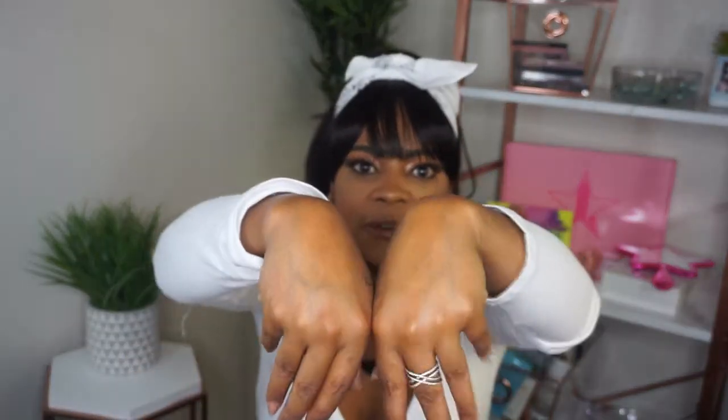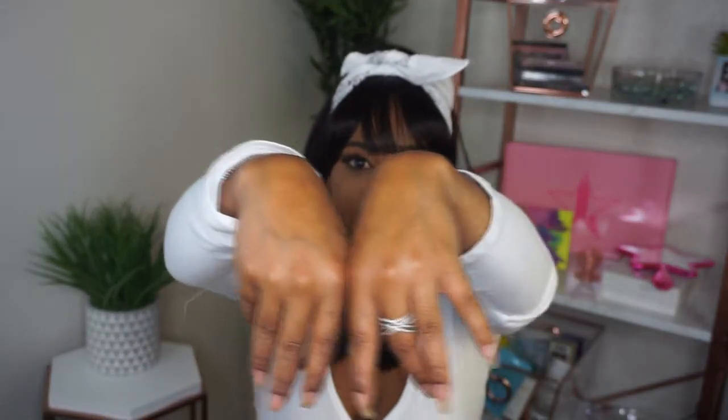Look at that. Look at the difference on my 2 hands. And I love the smell. Oh my God, I cannot wait to use this. Yes. So I'm very happy about that. And last but not least, this one is wrapped up.